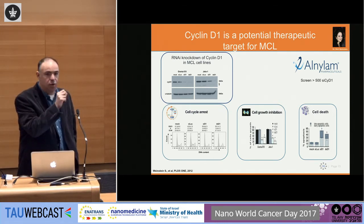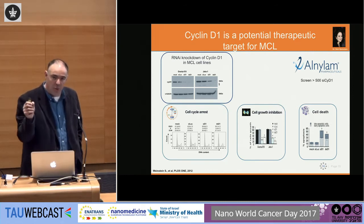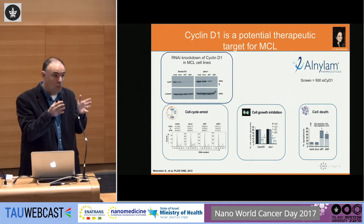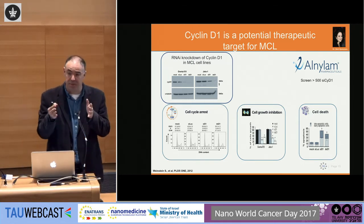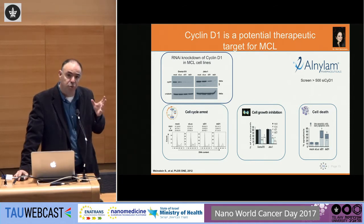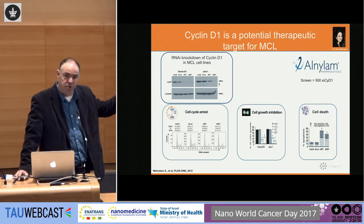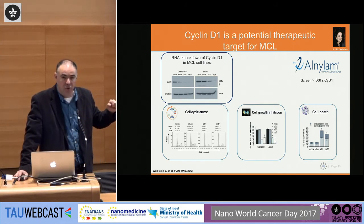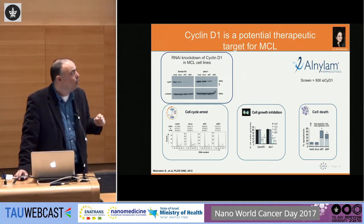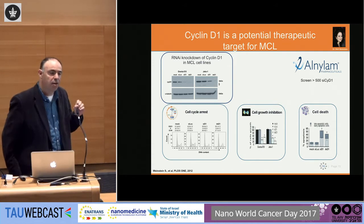Is it going to fit all patients in all fields? No. It's going to be narrowed down only to the mantle cell population. However, in other B-cell malignancies such as multiple myeloma, 25% have the same translocation. And in other types, like CLL, chronic lymphocytic leukemia, some patients do have this translocation. Might this fit them? Maybe. But now we had another challenge.